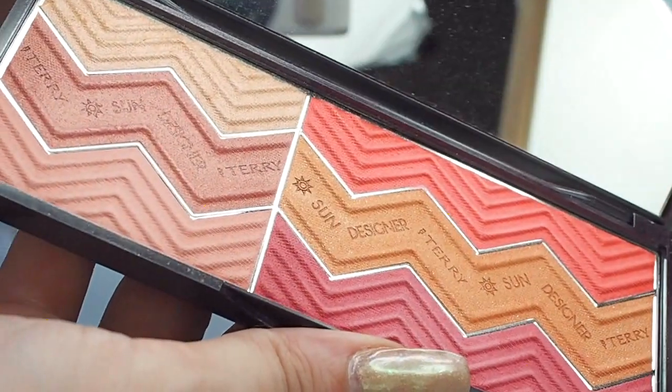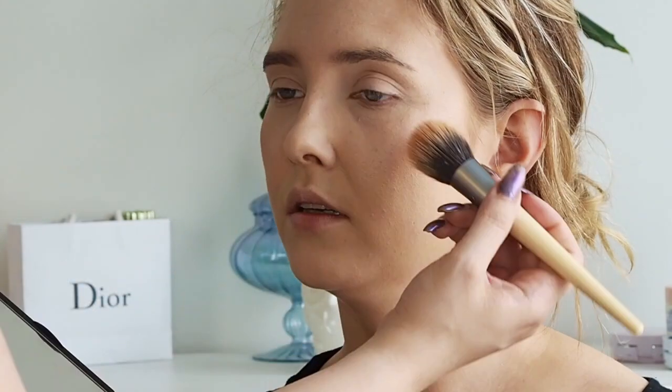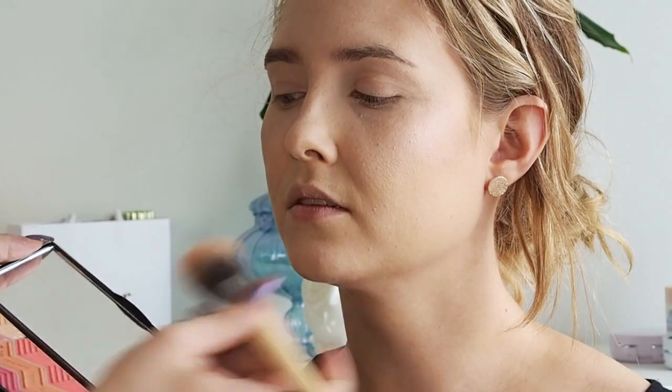Okay, then blush. You know I love this ByTerry palette. Oh my heart! This is gorgeous, but these shades are so unbelievably pigmented, so you need to be really careful. So I use this Eco2 brush, which is duo fiber, and this is very powdery, as you can see. Oh, yeah. So you need to be careful. But there is a lot of pigment in this.